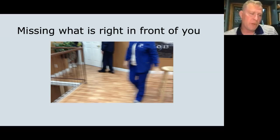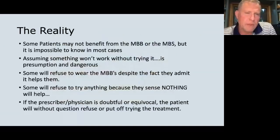Again, this is how I've trained my staff. I'll literally point out to them, this is a patient that's really at risk of falling. If anyone comes in that's using an assistive device, give them the brochure, prep them, and when I go in, I'll be prepared. So again, it's really just being able to see what's right in front of you. Okay, the reality of all of this is this. There are clearly some patients that just may not benefit from the brace or a shoe.